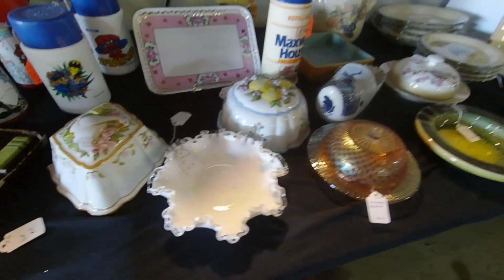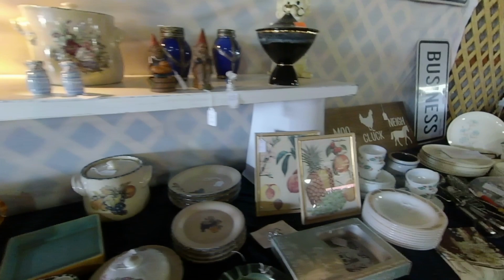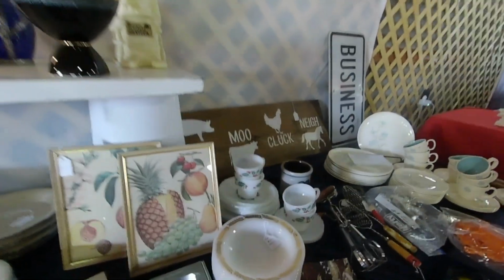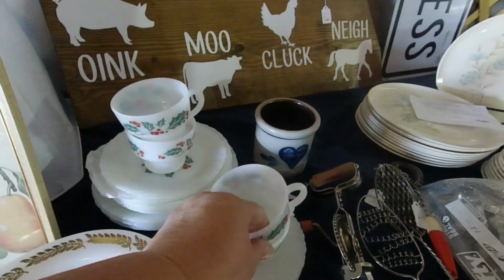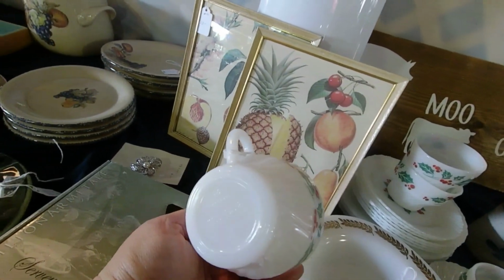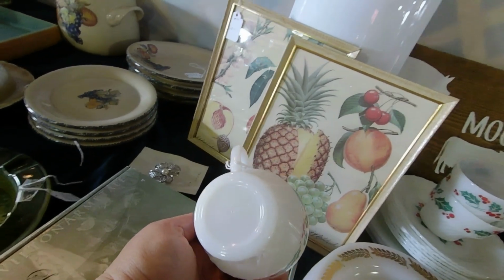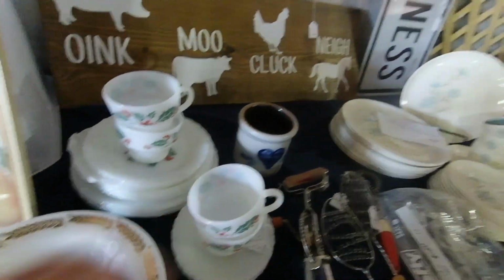And here's another piece of Fenton, the silver crest pattern. And pictures. There's a dish set over there that my aunt used to have in the turquoise flowers. This Christmas set I kind of thought was Fire King, but it wasn't. I'm not sure. I think it's more modern. But it kind of had the look of it.